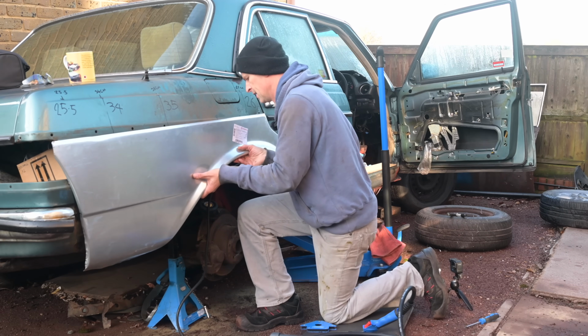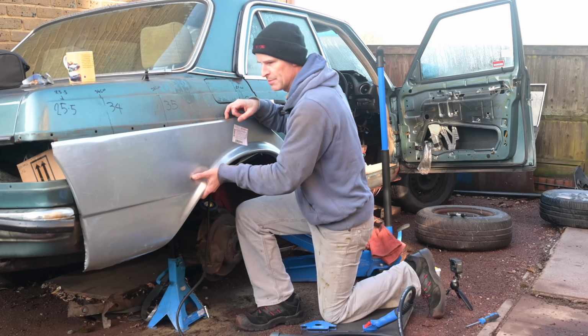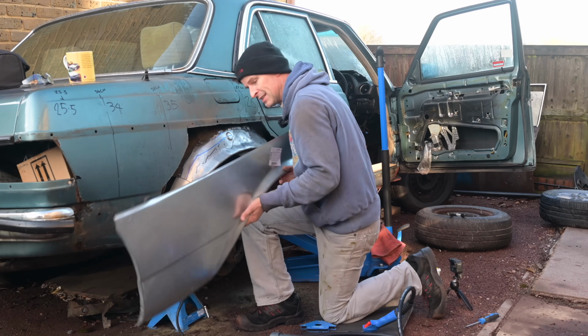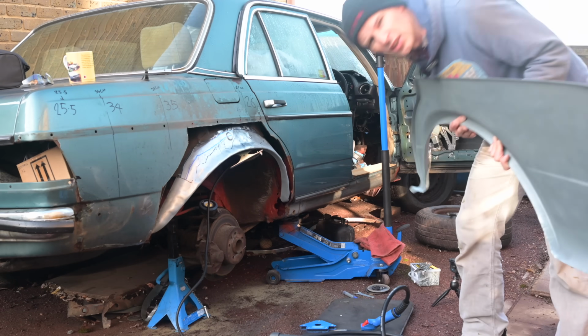And yeah, that's about half a finger width difference. So we're probably in about the right place. And by the time this is tacked in, we'll probably be all right. Gonna call that probably okay.